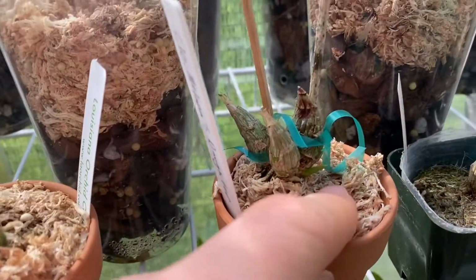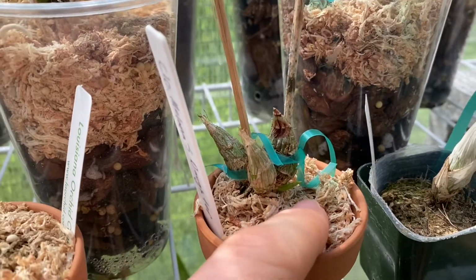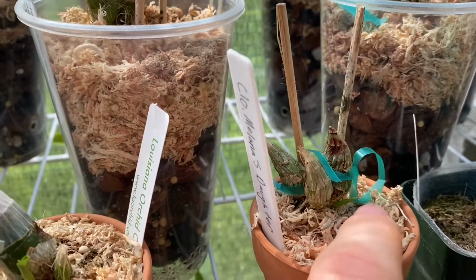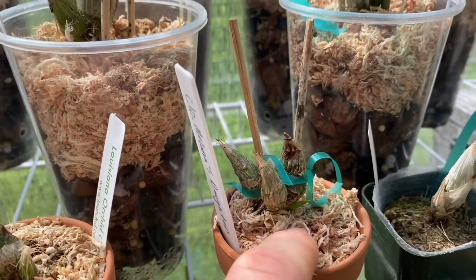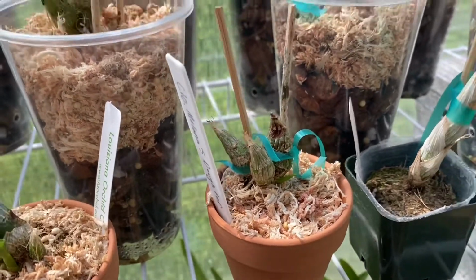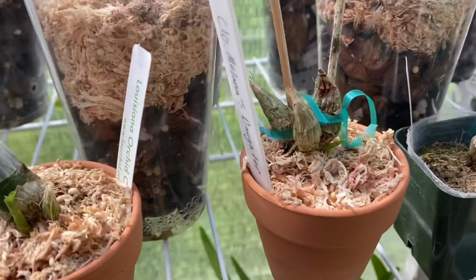This one I had to pull off of my Catasetum Melana's Daughter because these three little bulbs are blocking the new growth from coming out. So I had to pull it off, and they're giving me a new growth, so that's really cool.